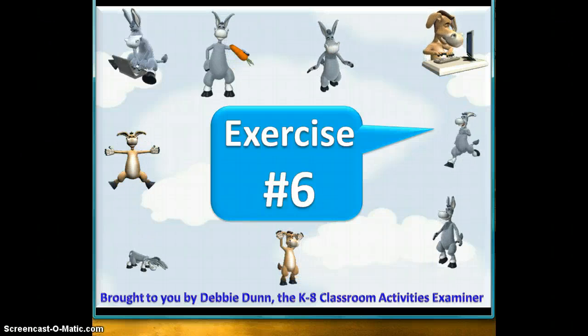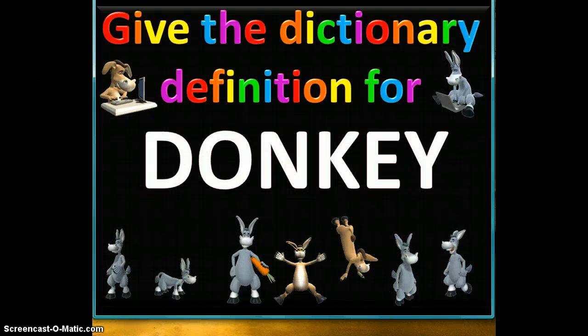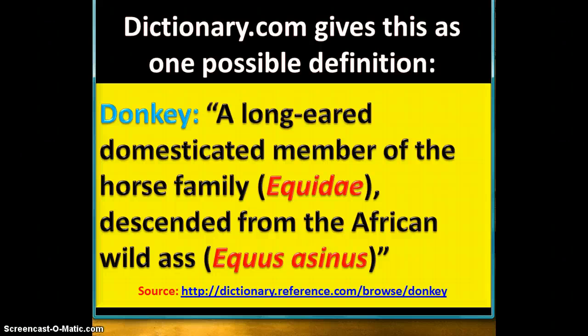Spelling exercise number 6. Give the dictionary definition for donkey. On dictionary.com, this is one of the dictionary definitions listed. Donkey, a long-eared domesticated member of the horse family, descended from the African wild ass.